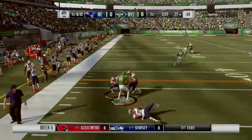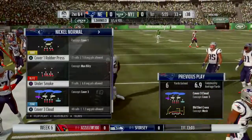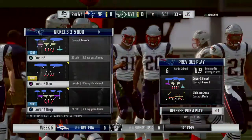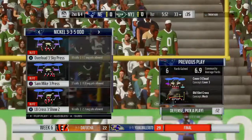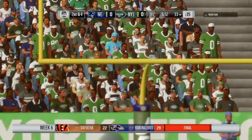Got an open man. And able to break one tackle, but then quickly brought down. But a nice little gain. A gain of 6 there on 1st. I think defensively you're okay with that. You're in the first quarter. He's going to get some catches, but they rallied to him quickly. And that's what you count on.